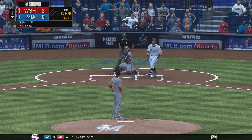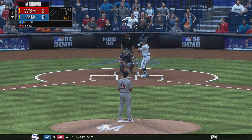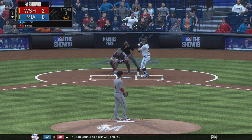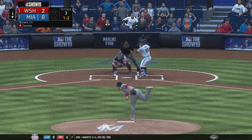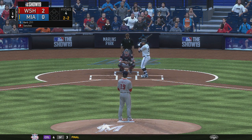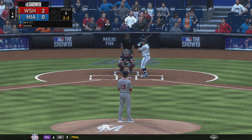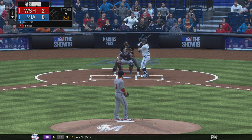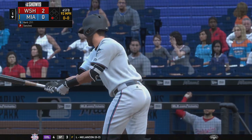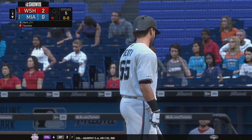Helping him out here as he swings and misses to fall behind, a ball and 2 strikes. And he lays off the fastball away, so it's 2-2 now. Swing and a miss as he ran the fastball right by him for the first out.